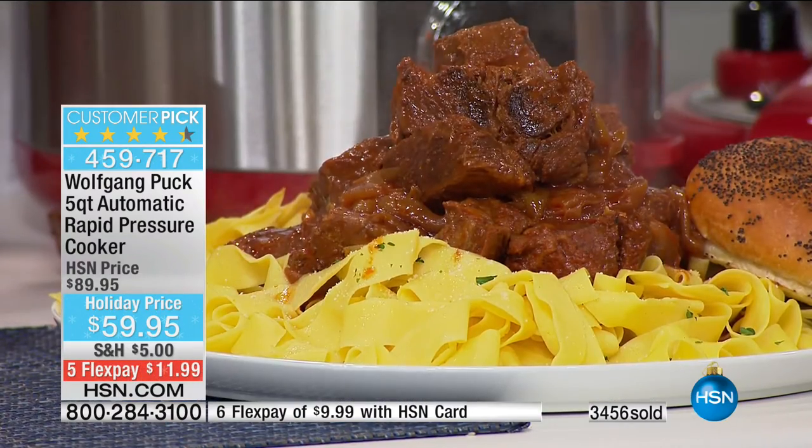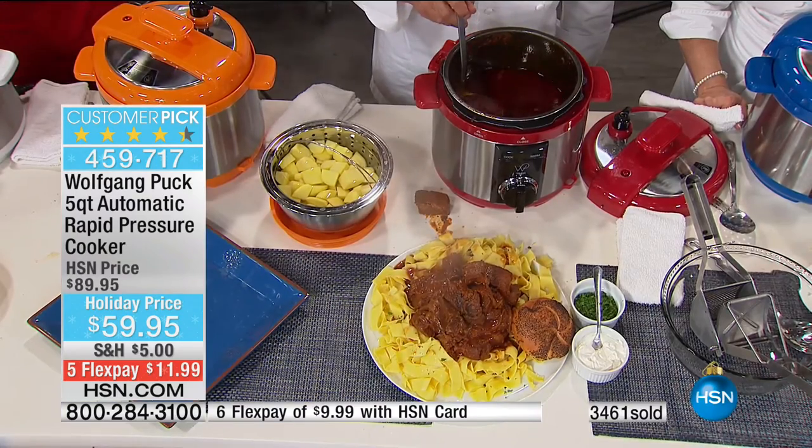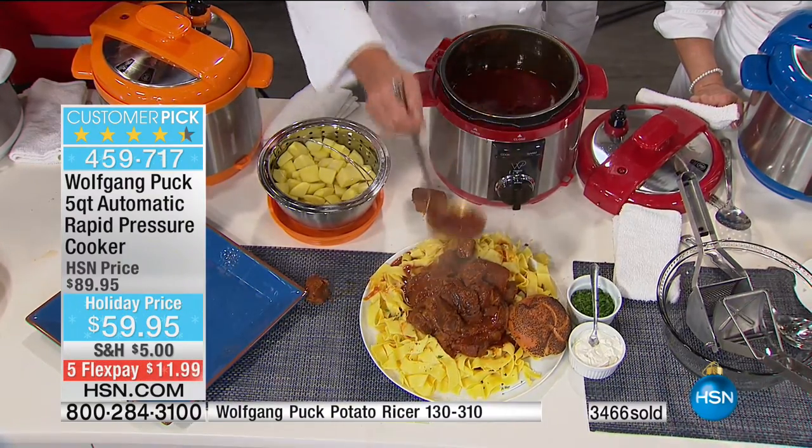Now, I'm going to show you. Look at how much meat you're taking out of there. I know. Oh, my goodness. But it's not finished yet. So I'm going to use all the sauce. You can see we have that here. I'm going to put a little sauce over it.